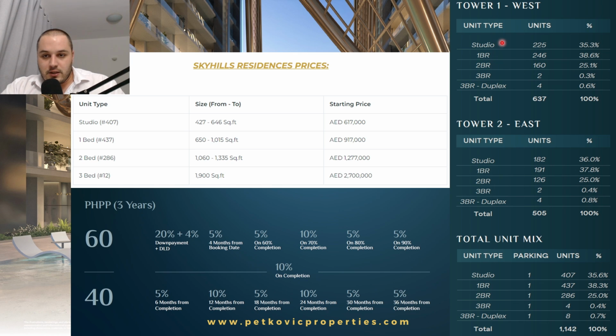Regarding the units, as we have discussed already, you can see the full breakdown here for the West Tower and the East Tower both. So total again 1142 units, the majority of them are 1-bedroom apartments with 437 units total, studios 407 units, 2 bedrooms 268, and 3 bedrooms 4 with 3-bedroom duplexes 8, so total 12 right here.